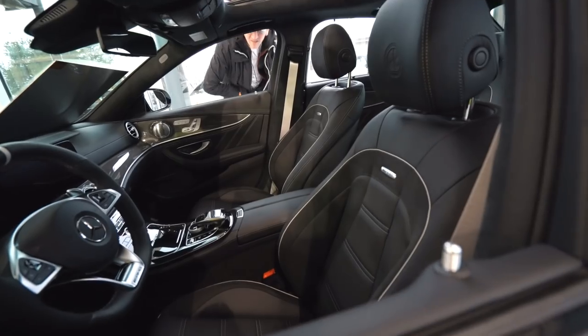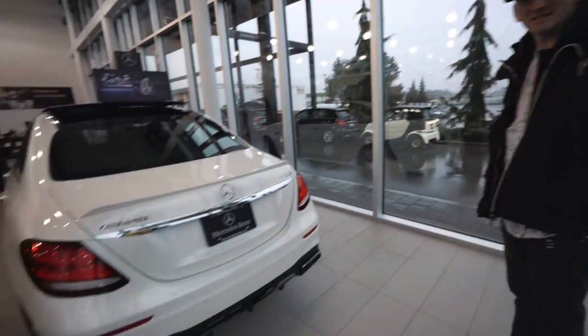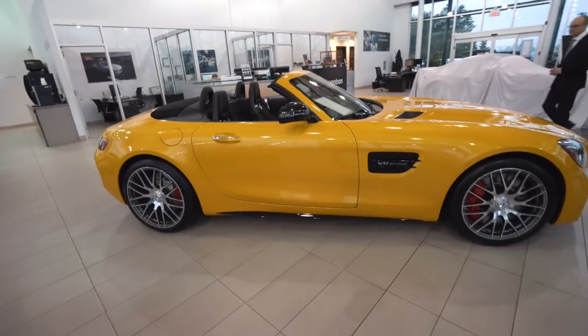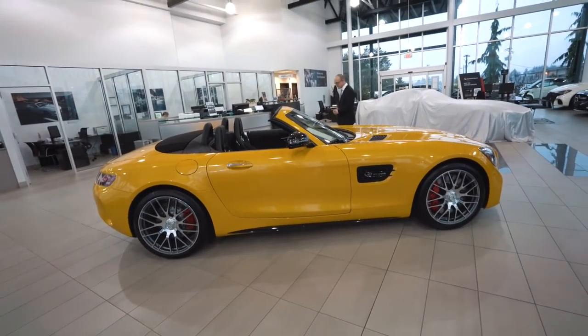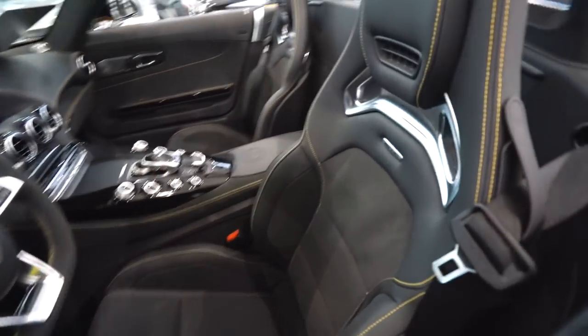Oh, those seats look comfy. It's the new E63S. Hey, Parker, let's match. I like this thing. I'm not so sure about the mustard color, though. What are you guys saying? Oh, the seats are gorgeous.